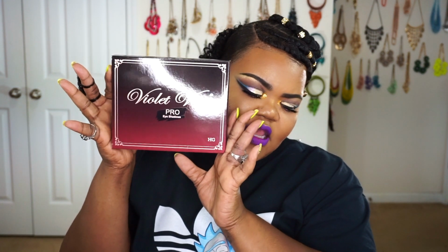So the price of our box is already over $100 at this point, and we're just 3 items into the actual box. The next item coming out of the box is by Violet Voss. This is their Pro HG palette, and this is going to retail for $45, and it's pretty much their Holy Grail palette. An excellent value to actually be in this box.